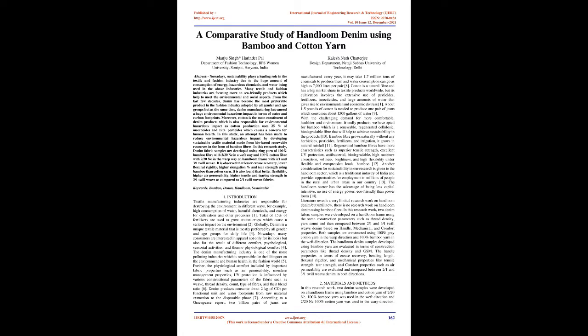For the last few decades, denim has become the most preferable product in the fashion industry, adopted by all genders and age groups, but at the same time, denim manufacturing has caused a huge environmental hazardous impact in terms of water and carbon footprints. Moreover, cotton is the main constituent of denim products, which is also responsible for environmental hazardous impact, as cotton production uses 25% of insecticides and 12% of pesticides, which causes a concern for human health.